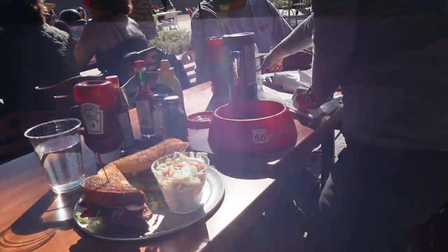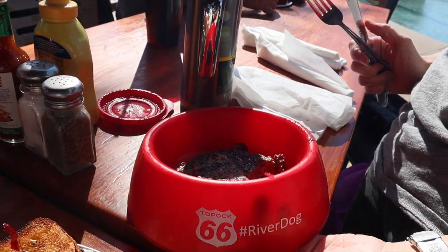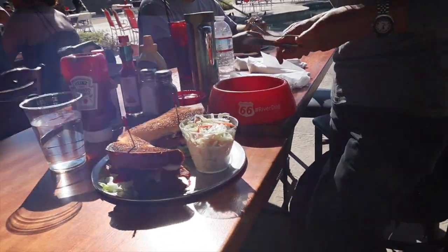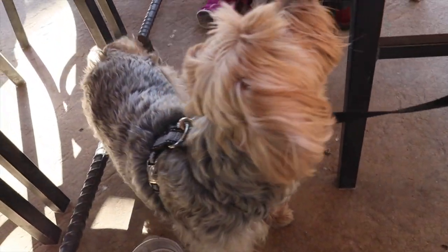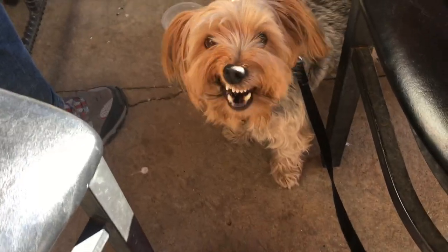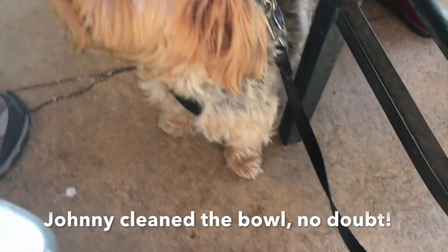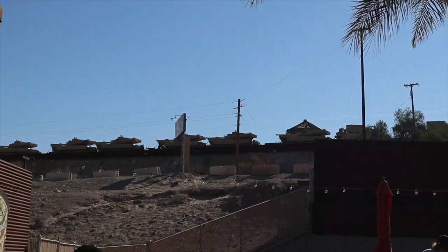Johnny's lucky he got his own little dish for his hamburger. This restaurant is so sweet. They come with a doggy bag plate. What do you think, Johnny? You're going to have a burger. Is that good? Are you hungry? Oh, you want some food, do you? Okay, I'm making some food for you. You finish your food? You love your lunch today?